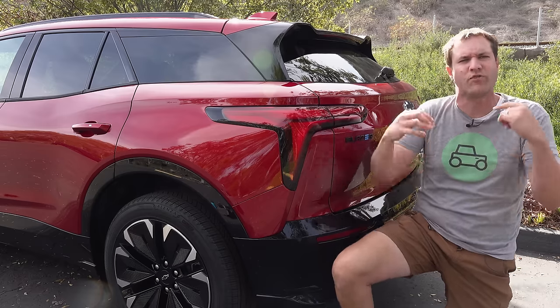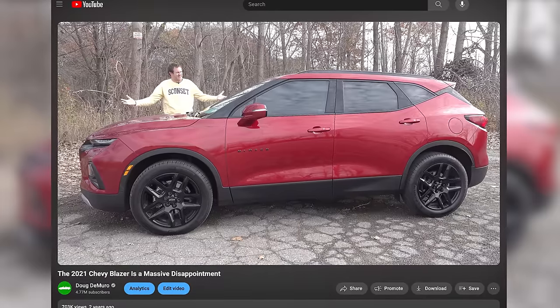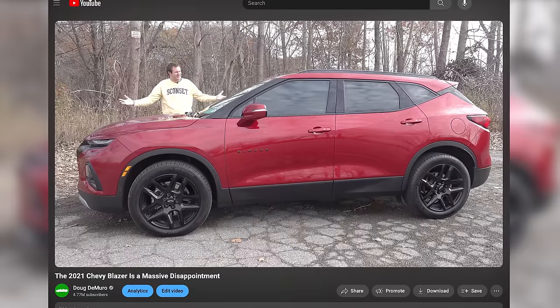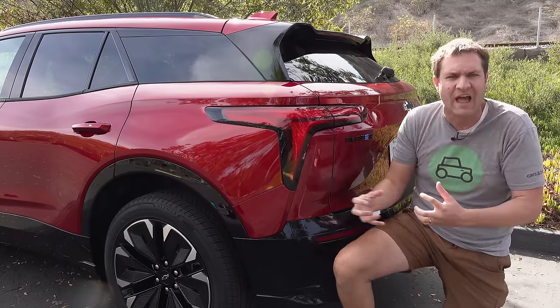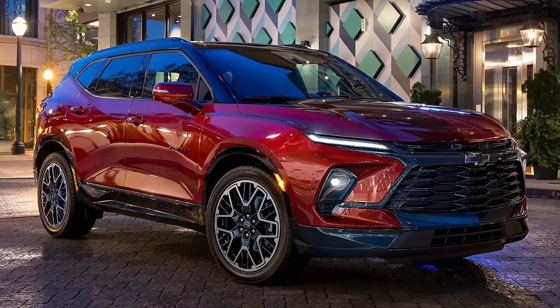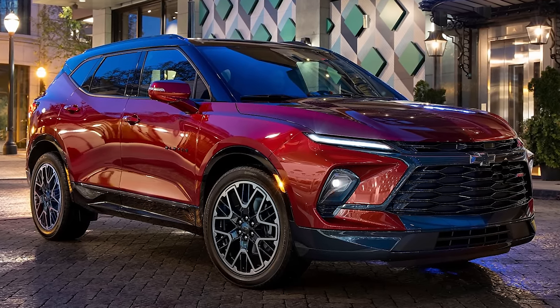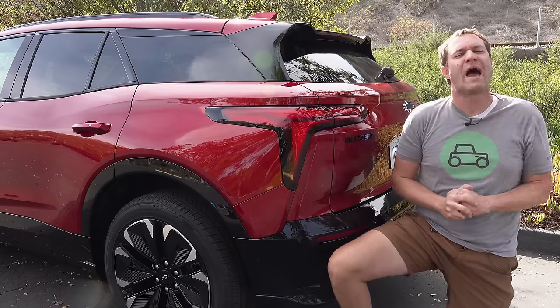And it still gets more confusing, because the Blazer EV shares its name with a gas-powered crossover Chevy also makes called the Blazer, but the two vehicles share nothing else. They're both called the Blazer, but they don't have the same platform. The regular Blazer is gas-powered, this is electric. They have no parts in common, they are not the same size. They sort of look alike, but they are not related at all, even though they have the same name. In case you weren't already confused by this vehicle, well, now you are.